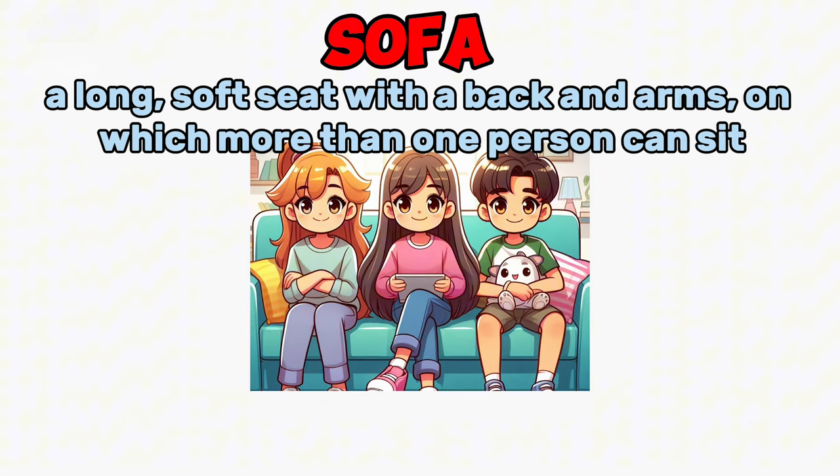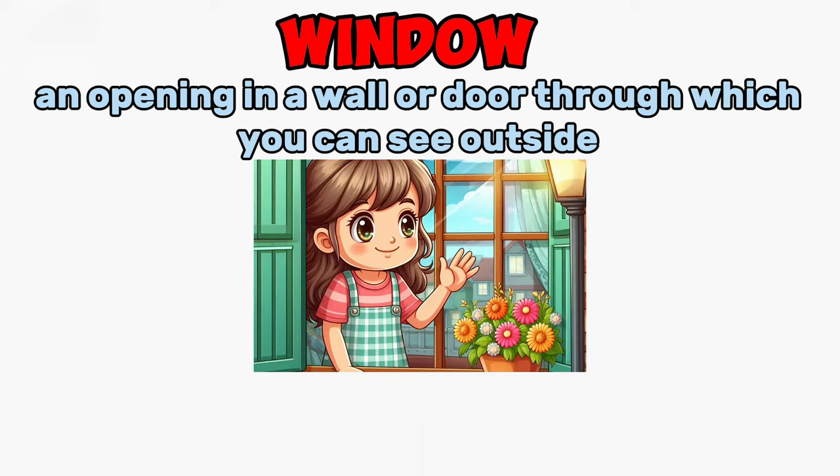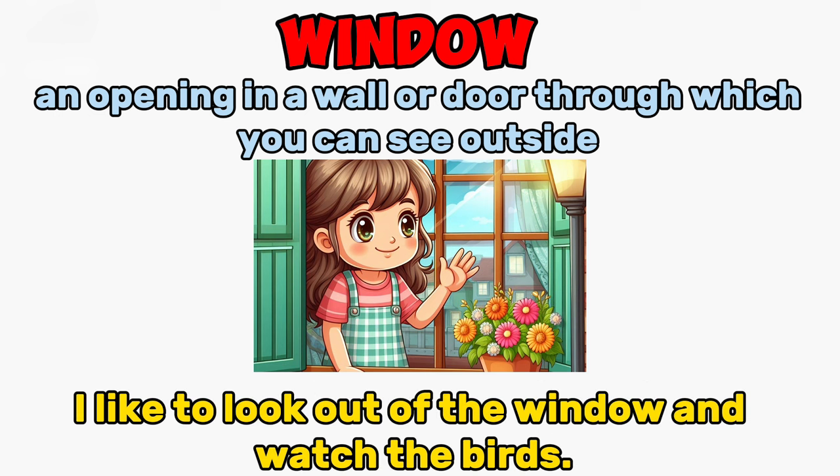Sofa, a long, soft seat with a back and arms, on which more than one person can sit. Example, we all sat on the sofa to watch a movie together. Window, an opening in a wall or door through which you can see outside. Example, I like to look out of the window and watch the birds.